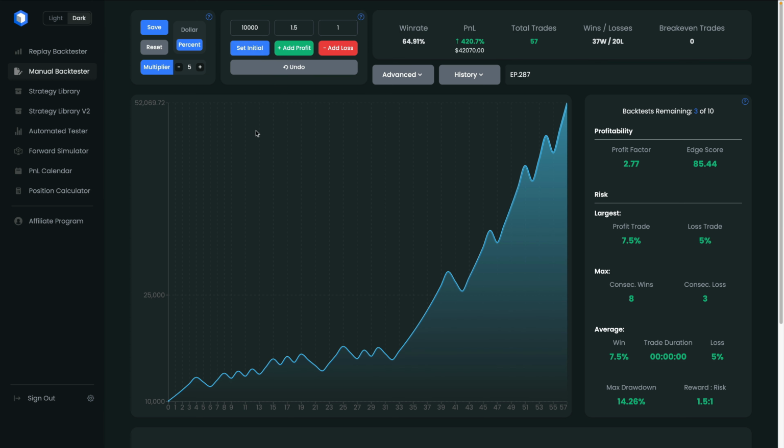That means if you trade with a capital of $10,000 and use a risk per trade of 5%, you would get a return of $42,070. In total, there were 57 trades, 37 wins, and 24 losses. The profit factor here is also an important figure. Anything above 1.5 is considered good.